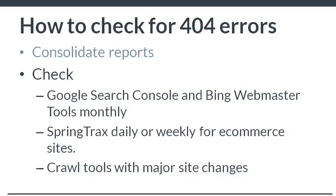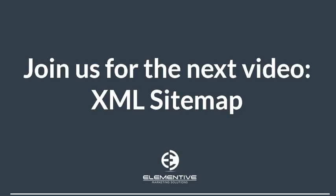We'd suggest you check Google and Bing at least once a month. If you run an e-commerce site or a bigger site where a paid tool like Springtracks makes sense, then we'd suggest you check that weekly or maybe even daily. It can be helpful to run a crawl tool along with major site changes or site-wide cleanup efforts as well. Making sure that you identify and resolve 404 errors is important to your technical SEO, as is your XML sitemap.